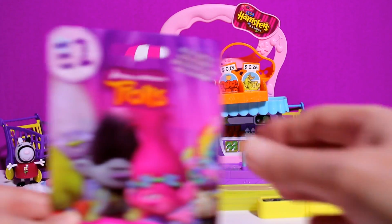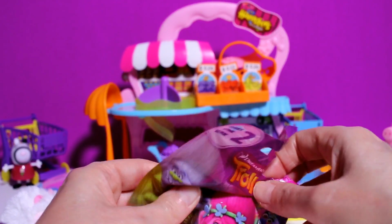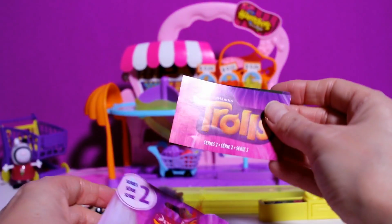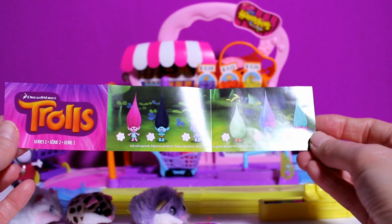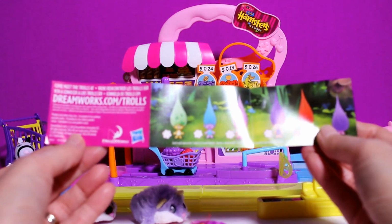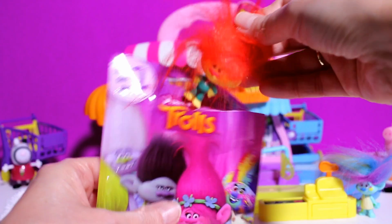Okay. Now here's another troll, boys and girls. Who do you think this one is? Can you guess? What color hair? Oh, wow. Okay. Remember, boys and girls, there's a little series, too, of their pictures inside. You see? Wow. And you can guess, and you can collect them all. They're so colorful. Let's see what this one looks like.